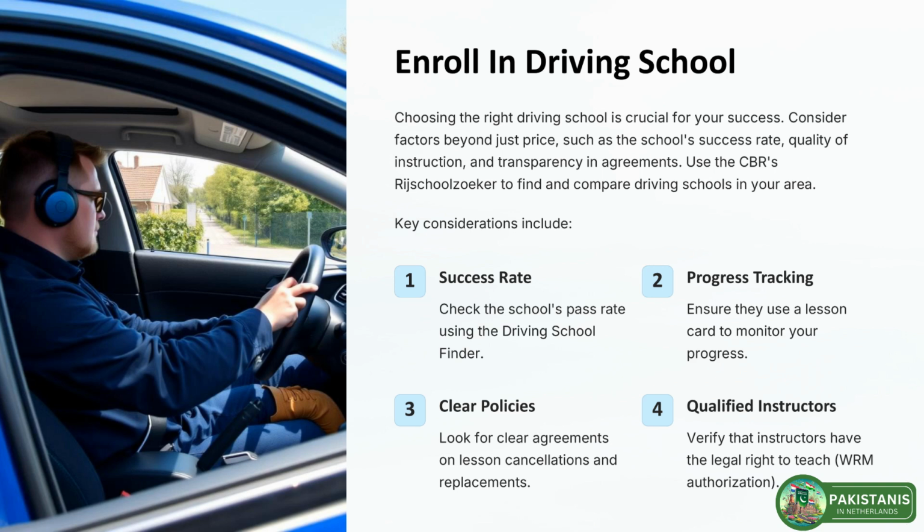By keeping these factors in mind, you can find a driving school that not only prepares you for the tests, but also helps you develop the confidence and skills you need to drive safely in the Netherlands.